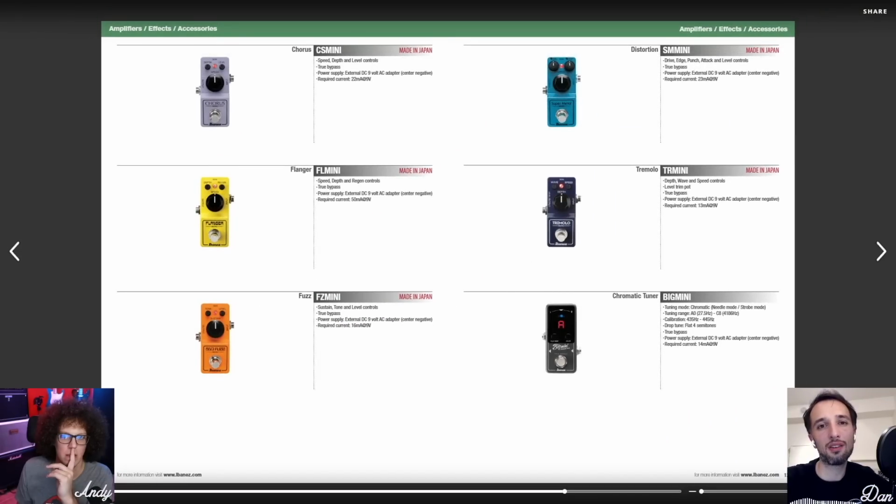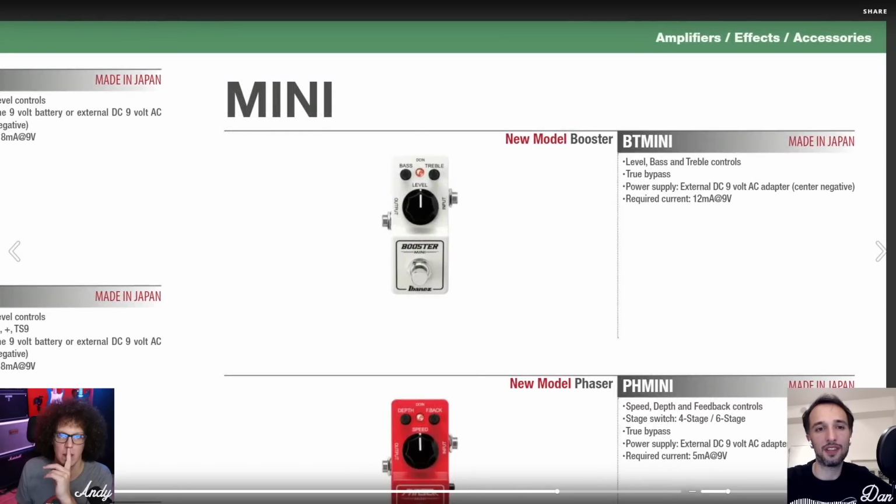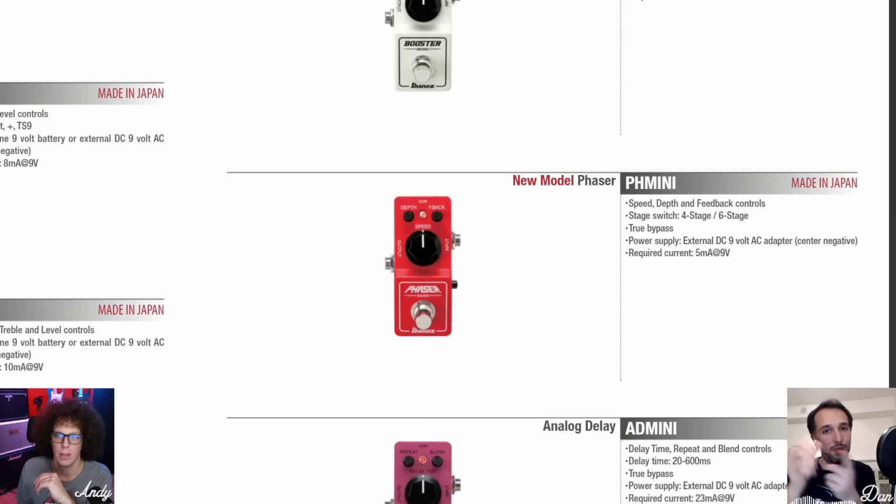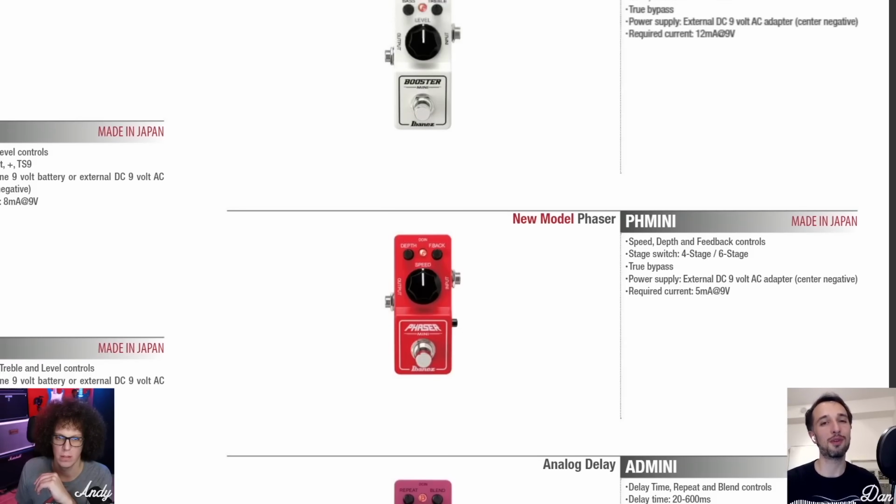These are made in Japan, so a lot of R&D goes into developing these kinds of pedals. They are not one-trick ponies, because on the booster you've got bass and treble, and on the phaser you've got two different stages, 4-stage and 6-stage, and you've got depth, feedback and speed that you can dial in. So it's basically a complex design in a very narrow box, and it's true bypass and made in Japan, and still has to be very competitive in terms of price. So it takes some time to create these kinds of pedals.